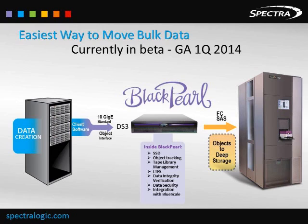It's currently in beta right now. We expect to start shipping revenue units by the end of this quarter. What you see again at the bottom is just the general data flow from the application through the client to the DS3 appliance, and then on out via fiber channel or SAS to the tapes in the Spectra Logic library.